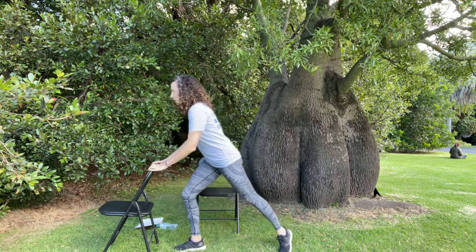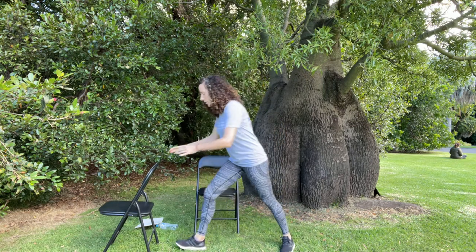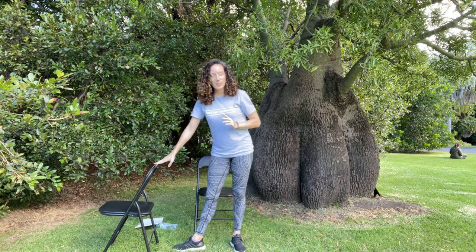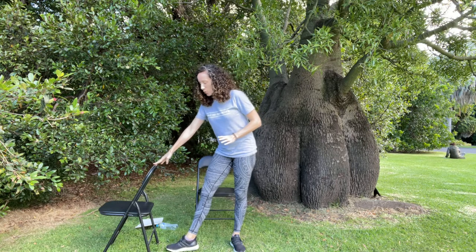Nice, everyone. Now that will have woken up our thighs, the front line of our legs, our quadriceps. So let's use those for our next stretch. If you're seated, I'll show you that variation in a sec. If you're standing, this is called triangle pose.